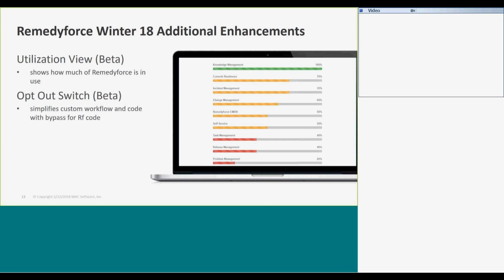The other big one is what we're calling an opt-out switch, also in beta as we're still testing this out. This is designed for customers who have run into SOQL 101 errors when creating custom process builder flows or custom triggers, where a field update that you perform through some custom workflow or custom trigger triggers Remedyforce code to run, which ends up creating basically too many queries in a single operation, and Salesforce blocks it because there's too many operations, and it could potentially spin out and start affecting performance if they don't put a cap on those limits.